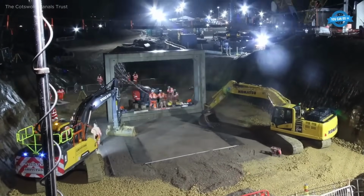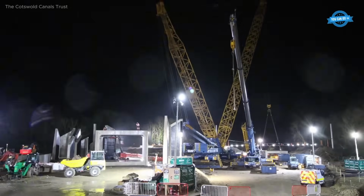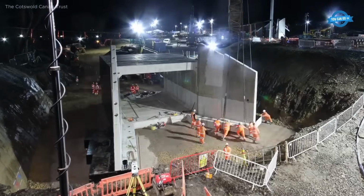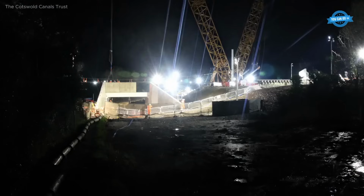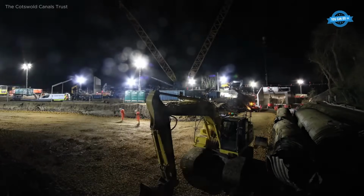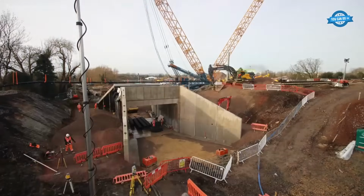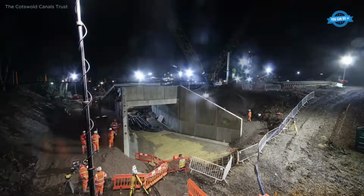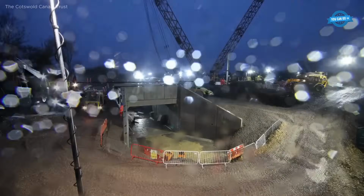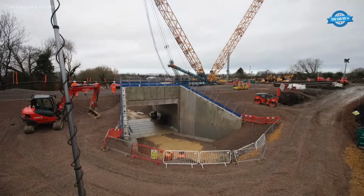Once the substructure was complete, the new bridge deck, either precast or modular, was lifted into place using cranes with precise alignment to meet railway loading and canal clearance standards. After the deck was installed, the site was backfilled using granular material and geotextile layers to ensure stability, and the railway track was reinstated with new ballast, sleepers, and rails. Final works included drainage connections, waterproofing, and rigorous safety inspections. The project was completed on time, enabling both rail traffic to resume and boat navigation under the restored canal section.